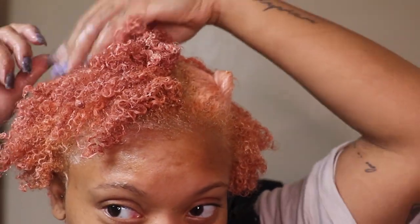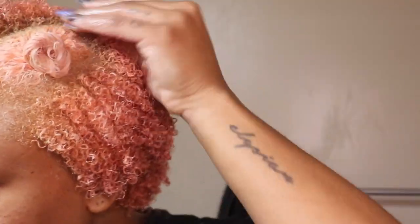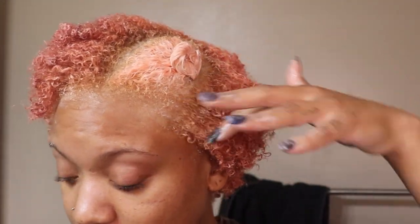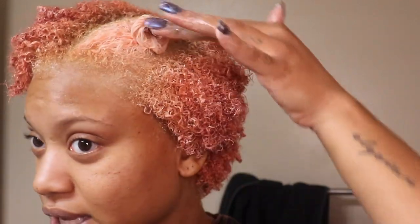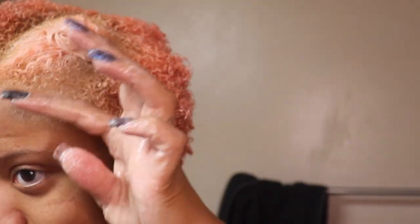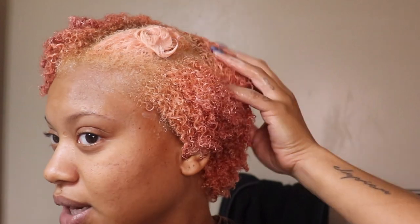I am optimistic and I think it'll be cute, you know? I tested a sample of what it would look like against the pink and I thought it would be cute. So we're gonna go for it because this pink is fire, actually. I'm gonna go ahead and mix this up.